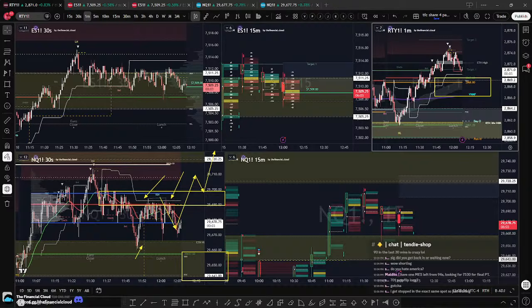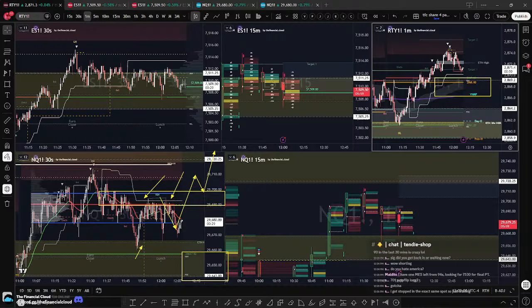I really thought we were going to be able to hold that 80. But Trump started talking, and then all liquidity just thinned out, and rotated right back down.